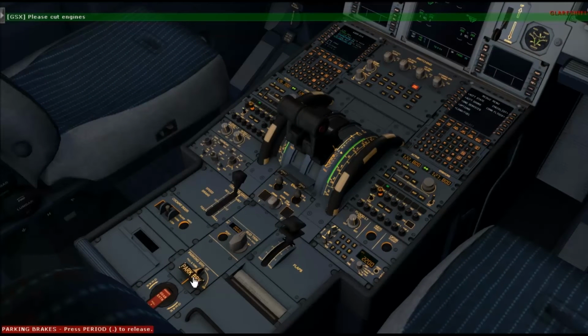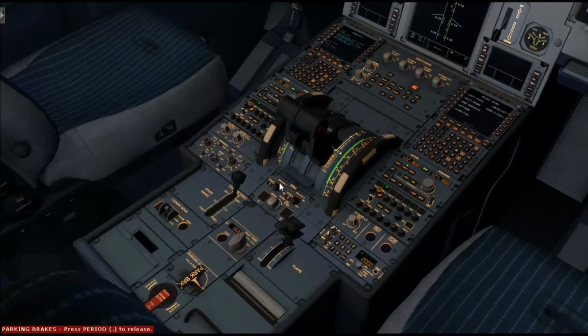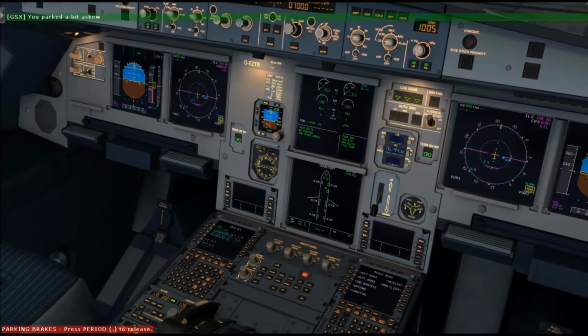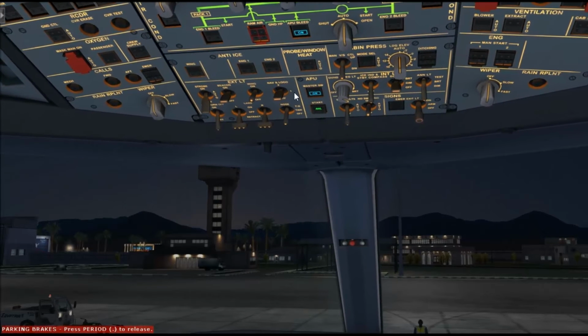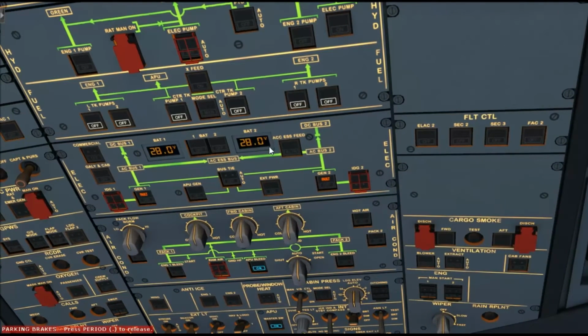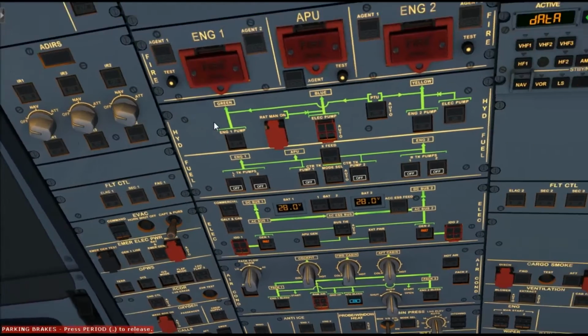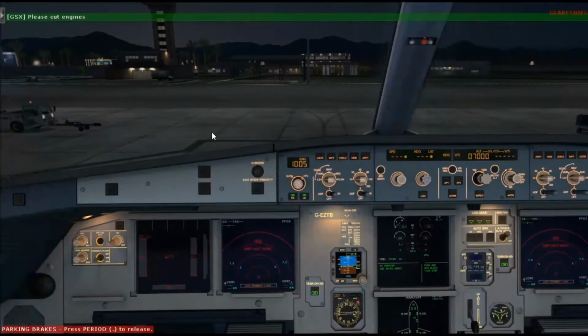Set parking brake. Lose number 2, squawk 2000. TCAS is off, lose number 1. There we go then, overhead panel. Seatbelt signs are off, beacon lights can come off. Taxi lights can come off, the fuel pumps, we'll turn them off. IRS is off. Request deboarding. There we go.